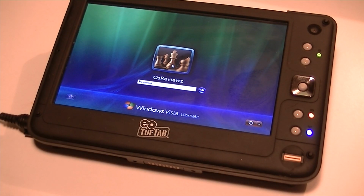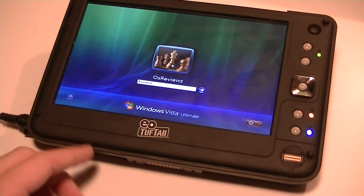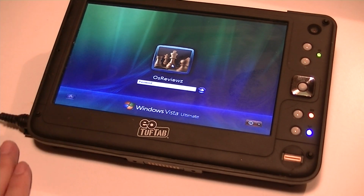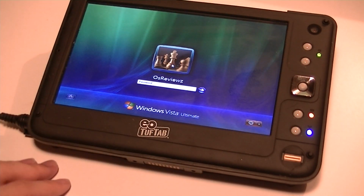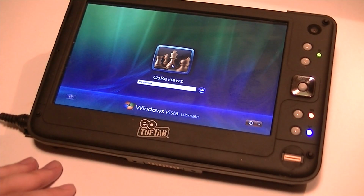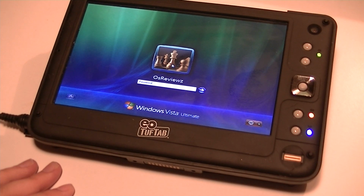Otherwise, the device, again, has dual view plus support. The screen resolution of the screen itself is actually 800 by 600, but can support up to 1024 by 600 resolution. And screen rotation is supported, but there isn't an accelerometer. You have to actually use a physical control button to switch the screen orientation, unfortunately. And that's basically as far as specs are concerned.